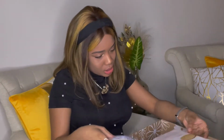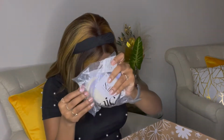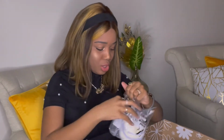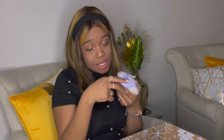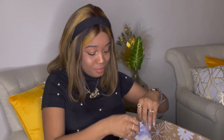Then I got this. What is this? These look like, I had something like this before. 8A. This is a reusable beauty rounds. So these are little makeup rounds. I've had something like this before. So they're makeup rounds. You wet them and you just take off your makeup with them. I like the ones that I had. So to know that I have three more, because I had like a black one, is great. I can tell you guys, I had this before and I was pretty impressed and pleased how they worked. So without a doubt, guys, definitely think about it.